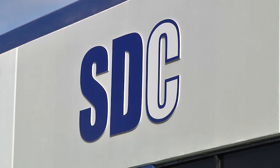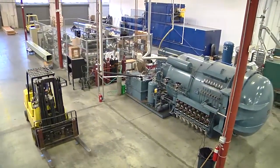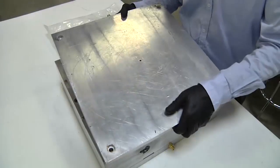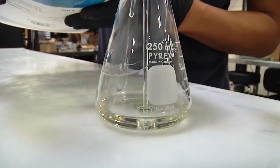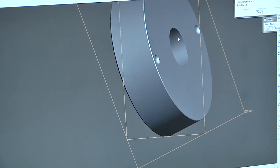San Diego Composites was founded in 2004, and we were really founded on aerospace and defense work with a focus on engineering development and manufacturing development that leads into production. I think San Diego Composites really combines engineering and manufacturing in a way that most companies don't. We bring a very high level of science and engineering to our manufacturing, which does allow us to develop new processes.